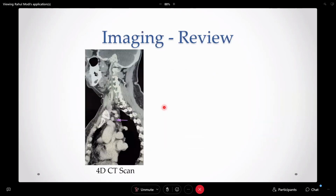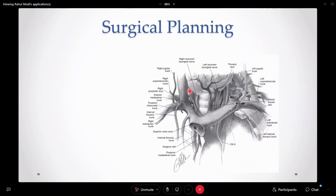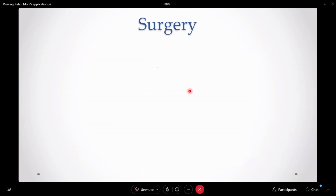Now, when we did an imaging review of the 4D CT scan, we found a suspicious lesion in the mediastinum, and we were able to localize it on the MIBI scan. However, there was no uptake. Our thought process was that they don't have a lot of oxyphils, which are rich in mitochondria. To localize the disease, we use certain landmarks. The inferior pole of the thyroid was there, and to help me during surgery, I took the help of the innominate artery and the brachiocephalic vein, and found the lesion to be very close to the clavicle, just posterior to it.